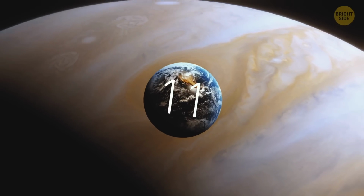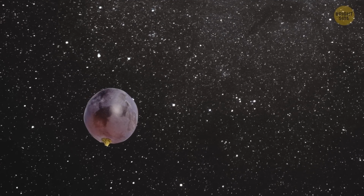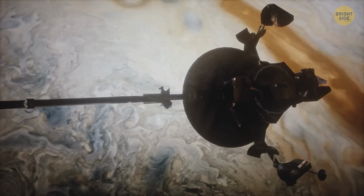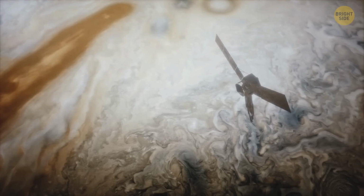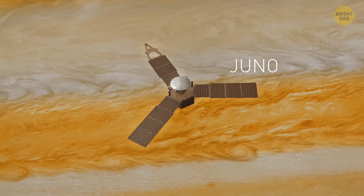11 Earths could fit across the equator of Jupiter, and if our planet was the size of a grape, the gas giant would be as large as a basketball. 9 spacecraft have already visited Jupiter. 7 of them just flew by, and 2 orbited the huge planet. The most recent of them, Juno, arrived at Jupiter in 2016.